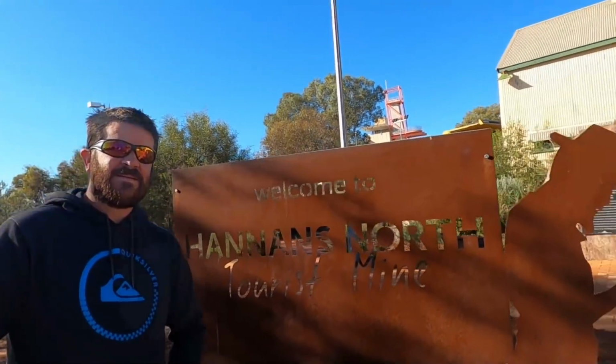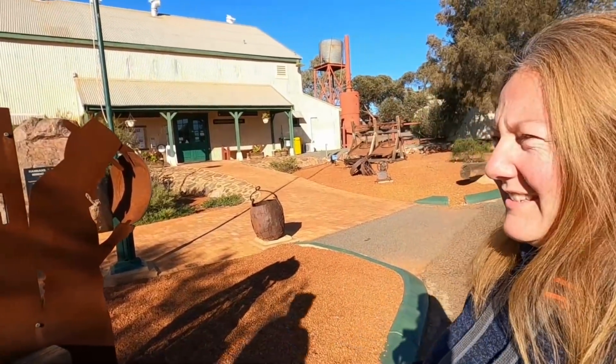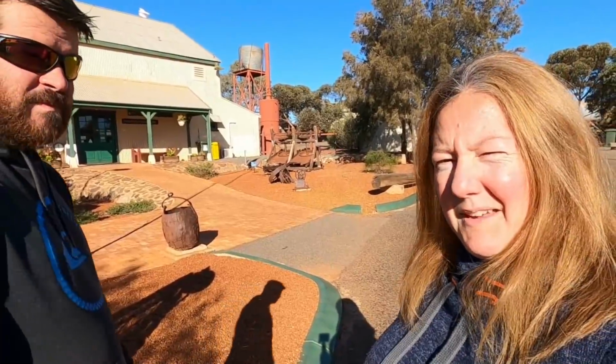But we thought we'd come here and check out the museum and maybe pan for some gold, learn a bit more about the miners and the gold mining out here and the operations that still go today at the super pit just around the back. I'm really excited about this. I think this is one of the main things to do in Kalgoorlie in terms of being a total tourist, so it's definitely one that you have to tick off when you come and visit. Absolutely. Let's check it out then.